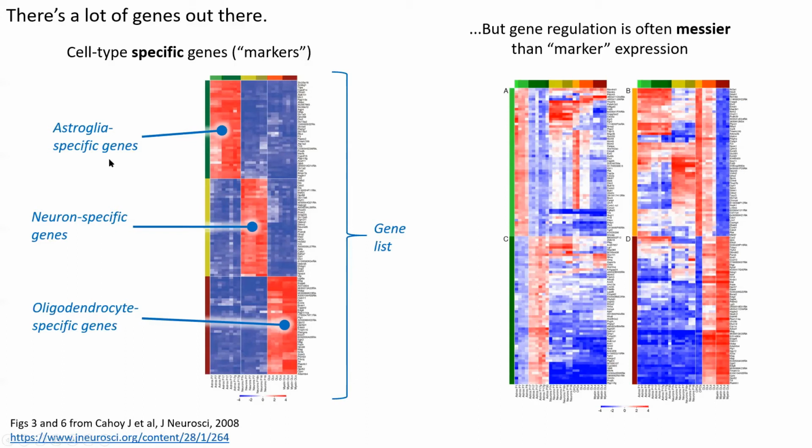So to put some specific names on this, on the left, we have some genes involved in astroglia. Then in the middle, we have a list of genes that's used in neurons. Then finally, we have a list of genes that's used in oligodendrocyte cells. These and astroglia are just both types of glia. Details not too important, but there's a lot of genes that distinguish these cell types. And those genes basically form the basis of cell identity.